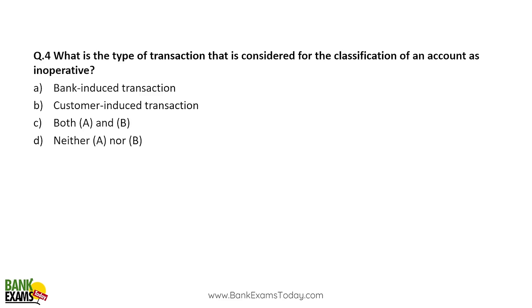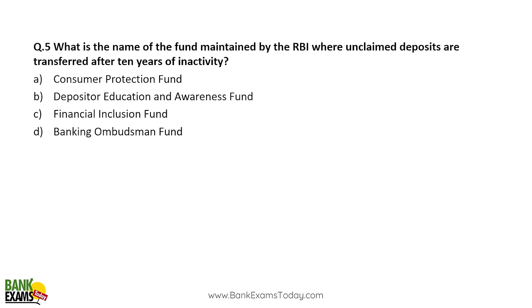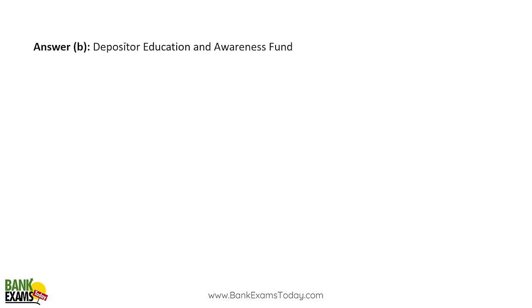What is the type of transaction that is considered for classification of an account as inoperative? Customer induced transaction, customer ne koi paisa deposit karwaya, koi paisa withdraw kiya, customer ne kuch action liya. Ye nahi hai ki koi charges wagaira lage, wo wale transaction nahi. Customer induced transactions. What is the name of fund maintained by RBI? That is DEA fund, Depositor Education and Awareness Fund, where unclaimed deposits are transferred after 10 years of inactivity. Ye jo question hai, yahi kaafi saari questions ka answer karta hai. 10 saal ki inactivity ke baad, jo unclaimed aapka deposit hai, wo DEA mein chala jata hai, right?